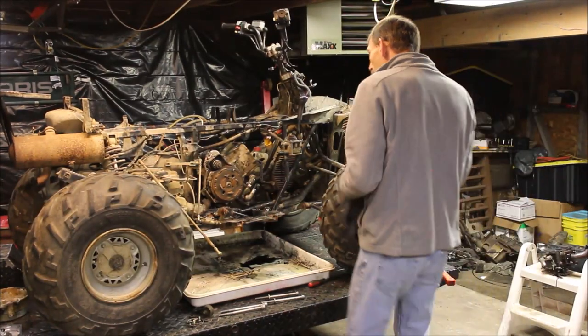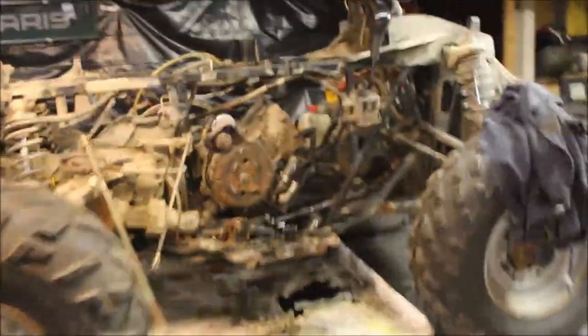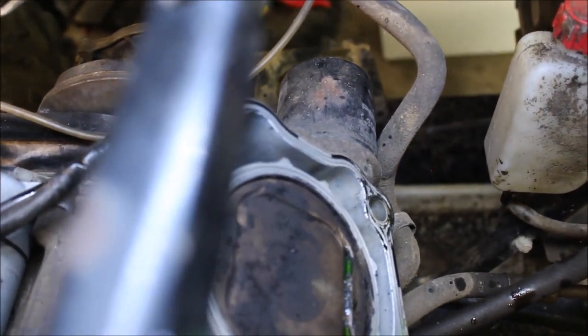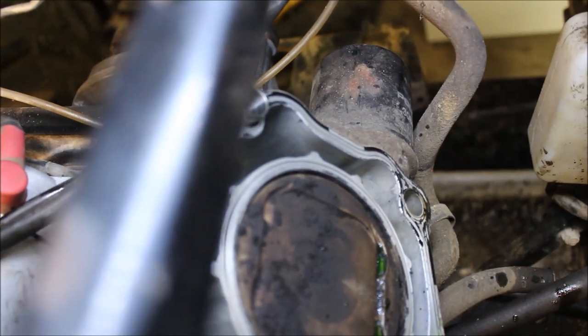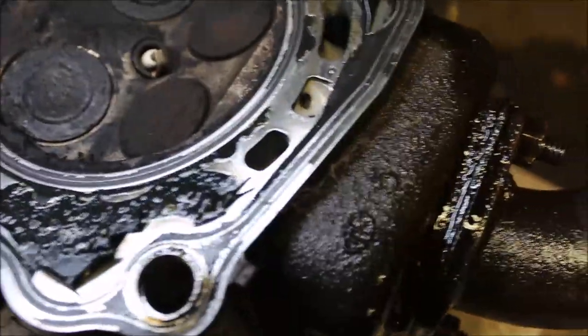Took what, all of 10 minutes? Alright. Alright, major. I don't know what you want to call it, if that's carbon or what that is. A lot of crap on the piston. Valves, oh my god, they're so crusty. I don't know what that is. Could be why the valves aren't closing all the way.